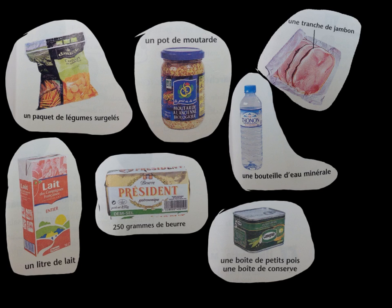All right, so if we look back at our examples, we can see again that we have un paquet de légumes surgelés, un pot de moutarde, une tranche de jambon, un litre de lait, 250 grammes de beurre, une boîte de petits pois, une boîte de conserve. Okay? Now you might notice that some of these show up as being plural. Légumes surgelés is plural. The reason for that being is that there are many vegetables inside this bag. There's one bag, so this is singular, but there's many vegetables inside of it.